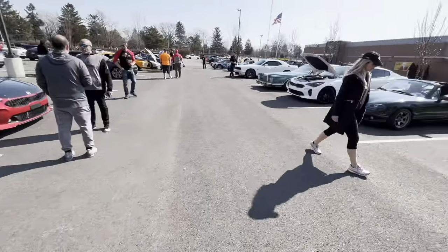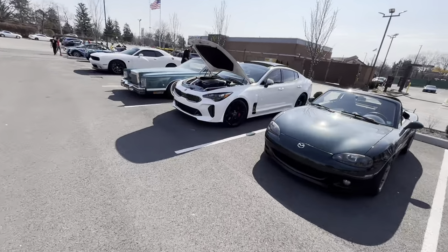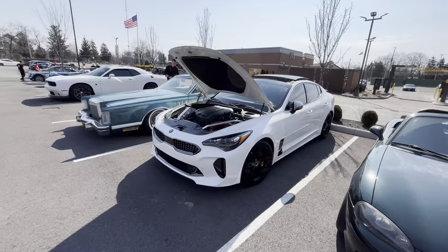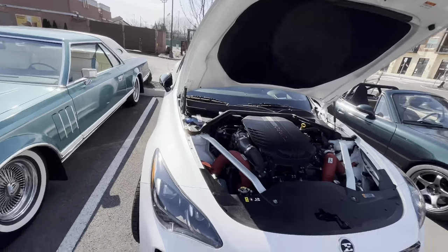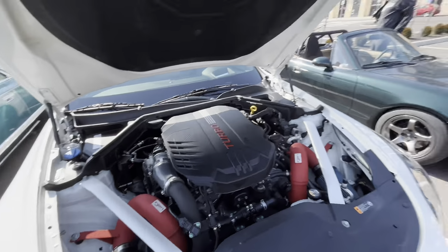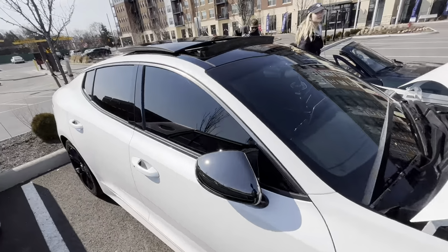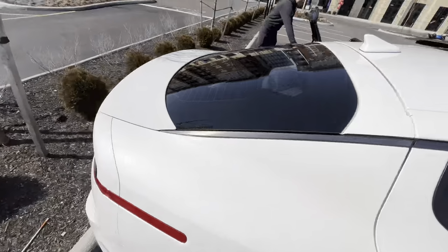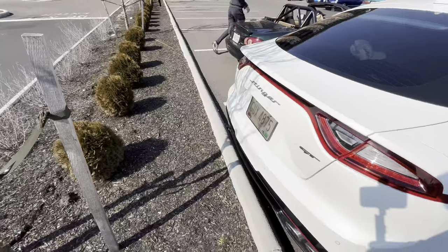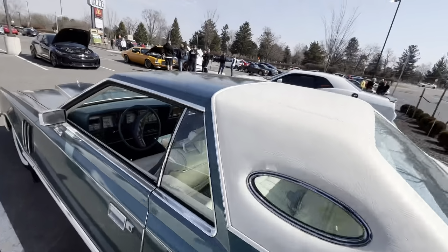You hear me? Look, another Stinger over here. Bro, these things are so freaking nasty, man. So nasty. Anybody in their right mind that got money need to buy one of these, because these things are freaking nasty. I want one, and I'm gonna buy one just because. I love the look of them, all that, and they all-wheel drive, twin turbo.